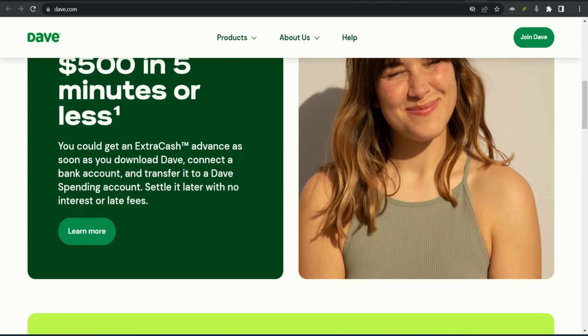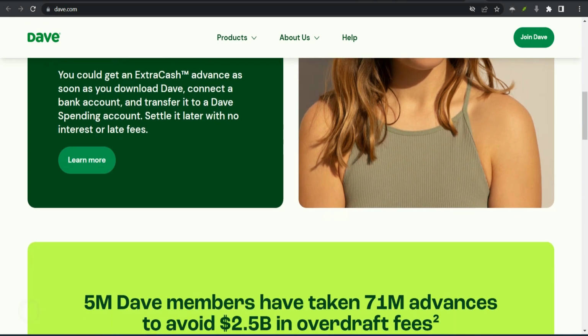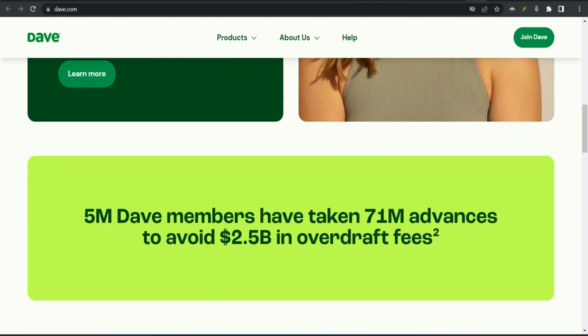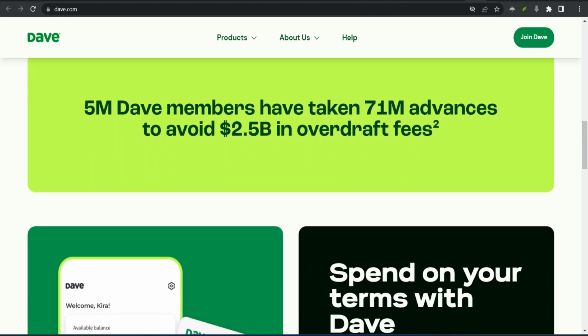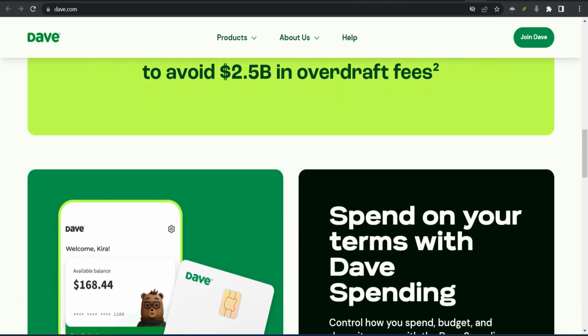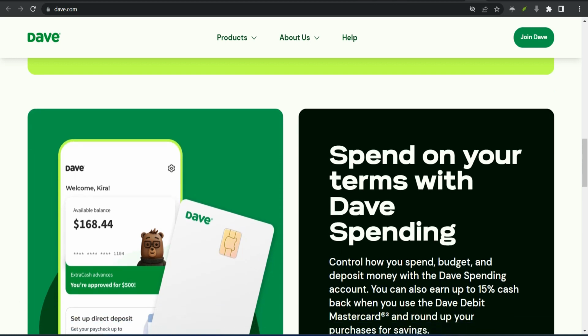What is the Dave app? The Dave app is a financial tool that offers interest-free cash advances up to $500, budgeting tools, and side job opportunities. It requires users to have 3 recurring bank deposits and monthly deposits of $1,000 to use the cash advance feature. Despite strict requirements and limited customer support, the Dave app generally receives positive reviews.